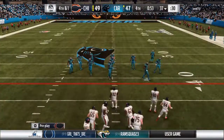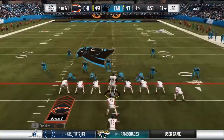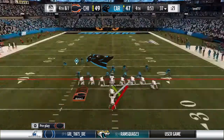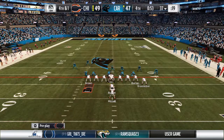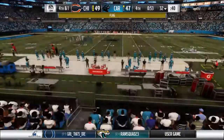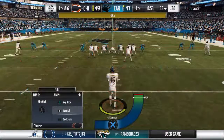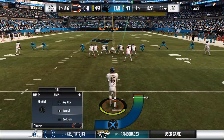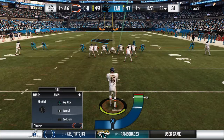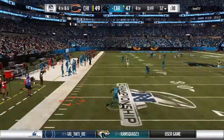And here's a big one now. Trying to hold this lead, they're going to go for it here on 4th down. Oh, and now movement and a whistle. He went backwards 5 yards there on 3rd down. So they're forced to punt on 4th as this one's away.